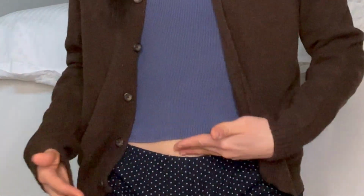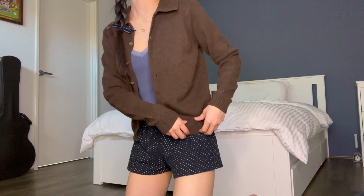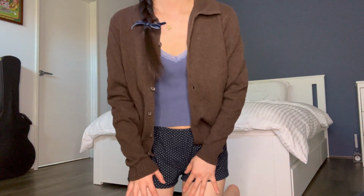So the first item I got is this sweater that I've been holding. I really like that this sweater has this collar over here and that it is short. I mean, okay, it's not short, it is a standard sizing. So you see how this is slightly cropped. It still covers my belly button, right? But it just nicely ends at where my pelvic bone is. And I really like that.